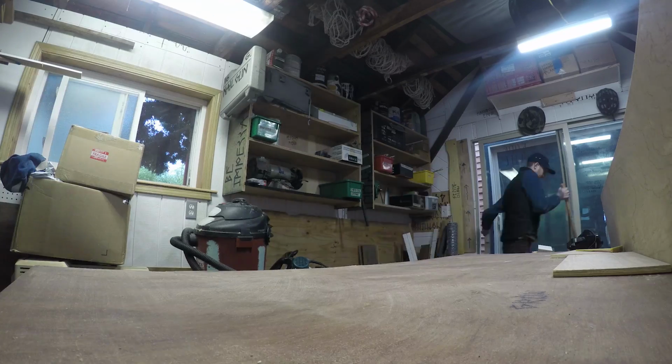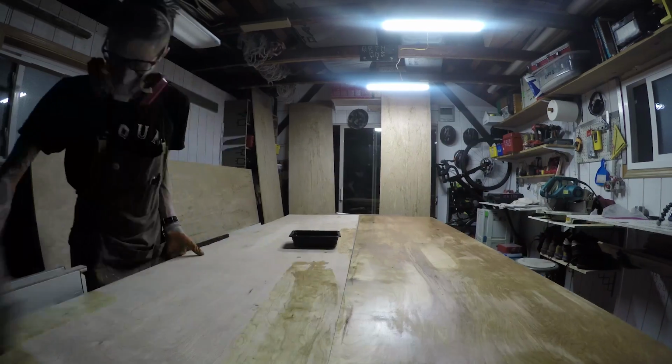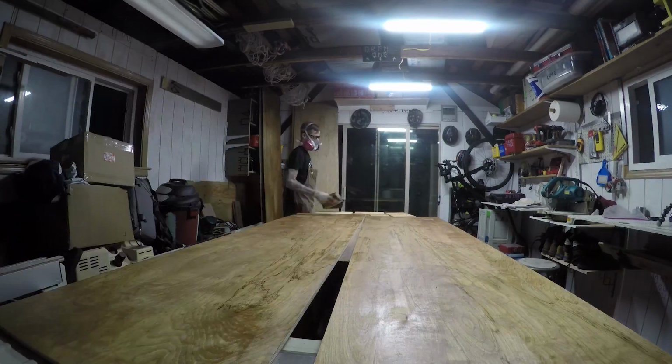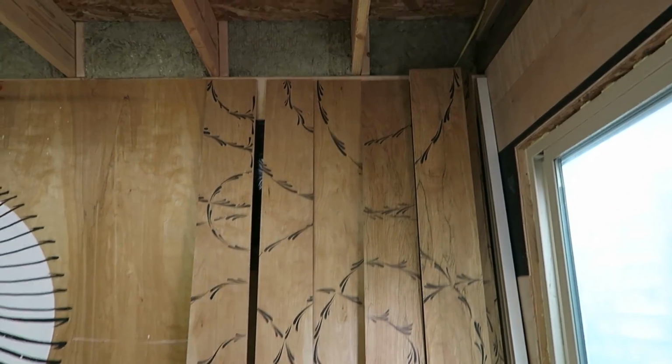What I've been doing for the wallboard on the main floor is taking sheets of 4x8 half inch ply and ripping them down into 8-inch widths so that they turn into boards. And then these boards I'm laying out along the walls. It's like a staggered board look. Then I decided, hey, what if I actually painted on some of these sheets of ply before I rip them down? All the windows and all the electrical things, they're slow as hell.